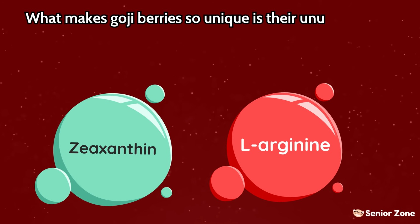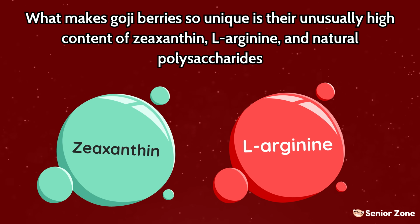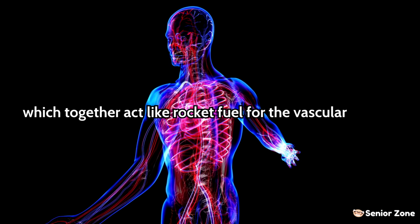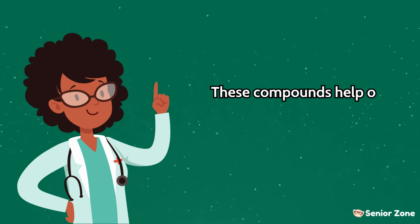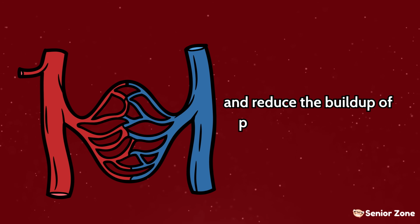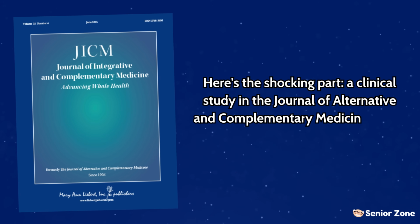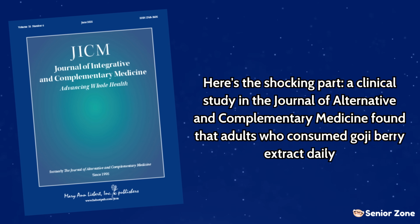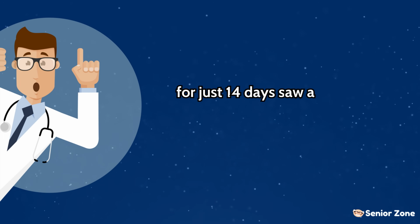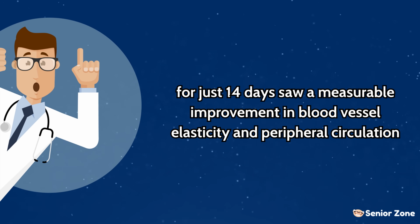What makes goji berries so unique is their unusually high content of zeaxanthin, L-arginine, and natural polysaccharides, which together act like rocket fuel for the vascular system. These compounds help open up blood vessels, stimulate nitric oxide production, and reduce the buildup of plaque inside arteries. Here's the shocking part. A clinical study in the Journal of Alternative and Complementary Medicine found that adults who consumed goji berry extract daily for just 14 days saw a measurable improvement in blood vessel elasticity and peripheral circulation.